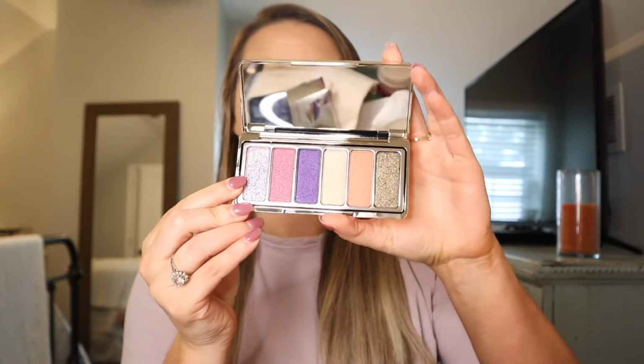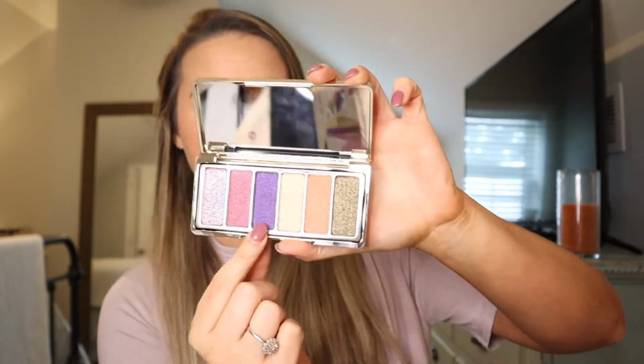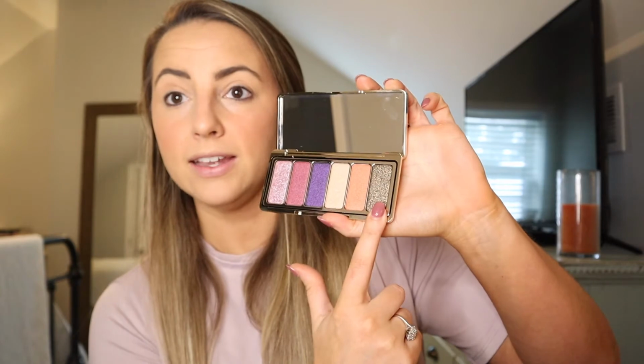So we have these colors right here. Going from this way over, we have Passion, Grounded, Clarity, Power, Ignite, and Ablaze. So I kind of want to swatch these real quick on my arm and see what they're like. I want to try to use every color on my eye today, so we're going to try to do that.